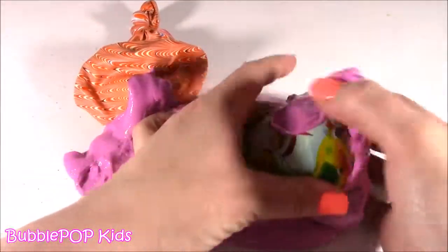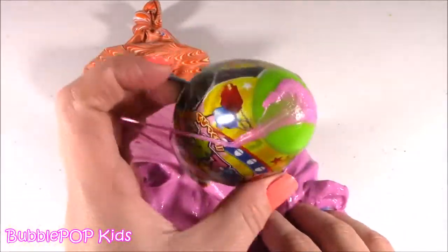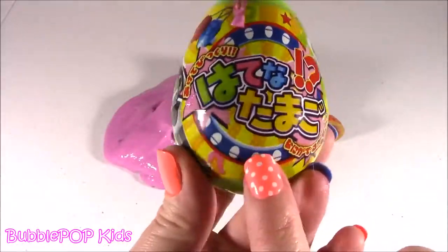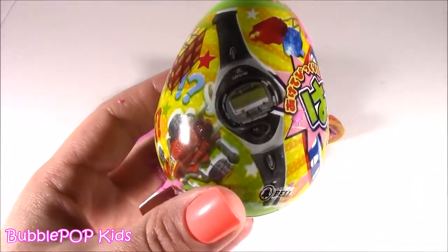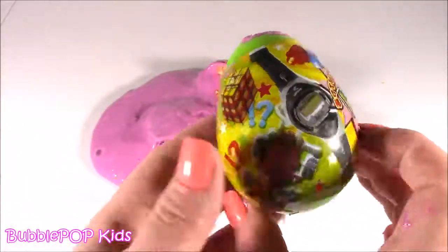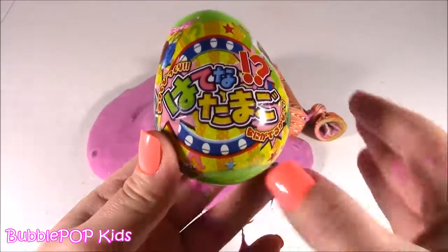What is this? Egg? What is this thing? It's kind of tricky. I think it's in Japanese. We can't really read it, but I think it's a surprise egg. Like a Japanese surprise egg. Ooh, look. A watch. Oh, this egg is literally so weird. It is scaring me. Like, chicken, Rubik's Cube, watch, digital watch. What's going on? Hey guys, I don't know what this thing is.